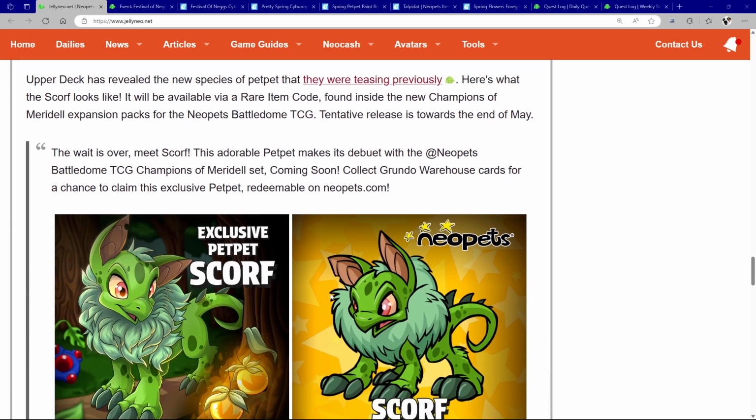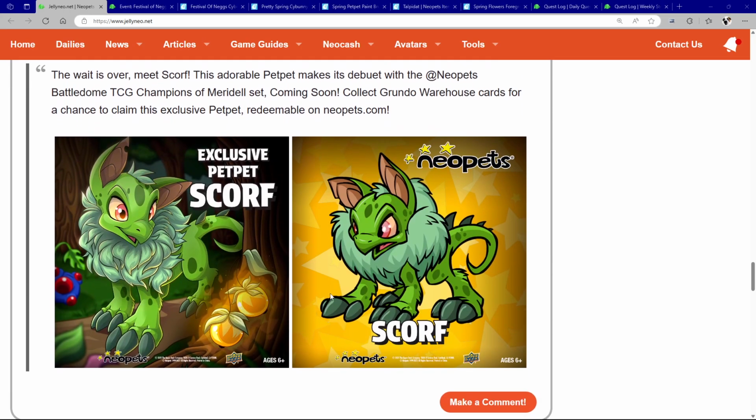New pet species revealed. This is the Squarf. Yes, the Squarf that's coming through the Battledome TCG Champions of Battledome set, which I was reading up on, the amount of codes that dropped per booster box. The first one was not that many. The second one had a bit more, and we'll see if this one falls under number one or number two in terms of code drop rate. Some people are definitely upset about this. Some people are like, you know what, it looks kind of ugly, so I don't have to worry about getting this. So it's mixed both ways.